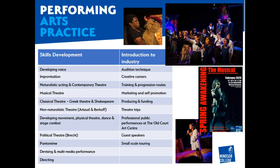And then you will also go on tour with your pantomime, which goes around the local primary schools. So it gives you a real taster of life as a working actor.